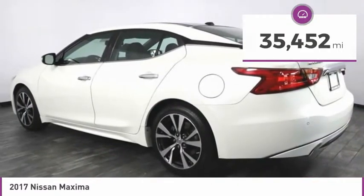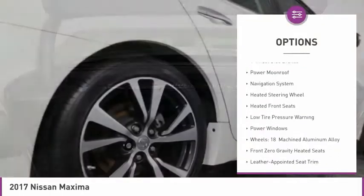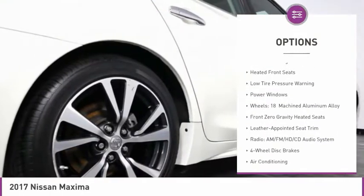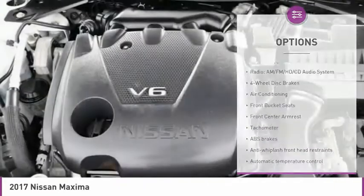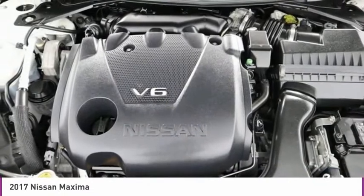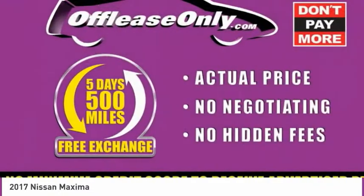Here are some of this vehicle's great options: electronic stability control, brake assist, fog lights, four-wheel disc brakes, power moonroof, navigation system, heated steering wheel, heated front seats, low tire pressure warning, power windows. Wouldn't you look great in this vehicle?